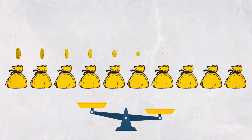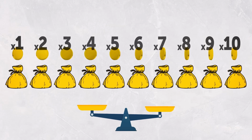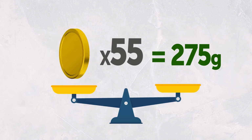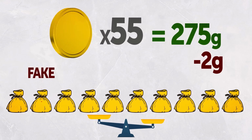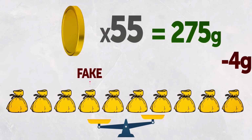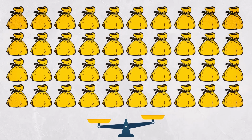Here's the right approach. We take 1 coin from the first bag, 2 from the second, 3 from the third, and so on, up to 10 coins. Weigh these 55 coins. Gold coins could weigh 275 grams. If 1 gram is missing, then fake coins are in the first bag. If 2 grams are missing, then fake coins are in the second bag, and so on. It's curious that this task is easily scalable. The number of bags is not important. At least 3, at least 1,000, everything is solved by 1 weighing.